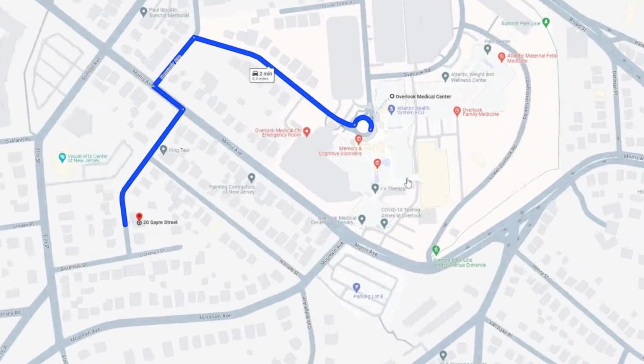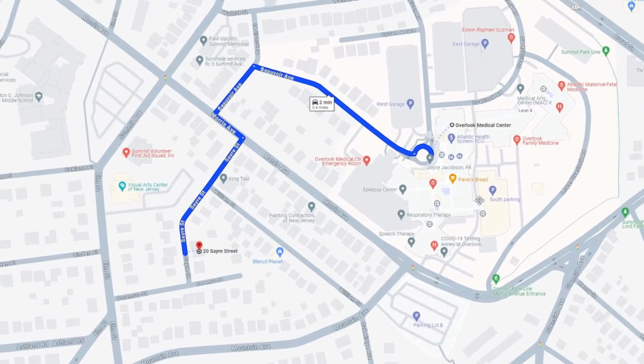I just think it's crazy because it's not that much different from the houses that you can find in other towns. However, it's so expensive here. The real estate here is very expensive. We're also 1 minute away from Overlook Hospital. This property lasted on the market almost 100 days.